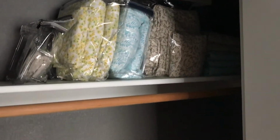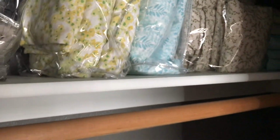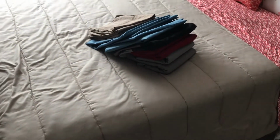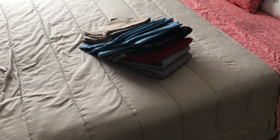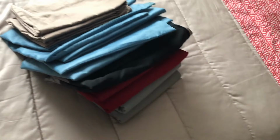All right, so all done in here. Basically, like I said, it wasn't even bad before. So up here are those curtains that I'm keeping, and then sheet sets. And then just our suitcases. It's kind of dark. This is what I am donating. So like I said, not much, but this closet wasn't that bad to begin with. So just some things that we don't need.